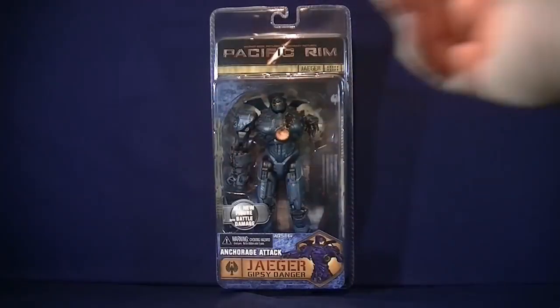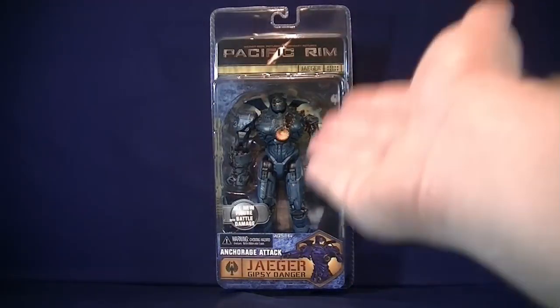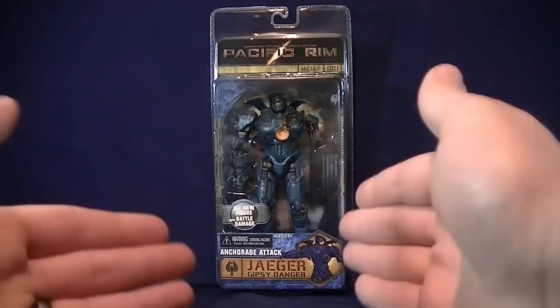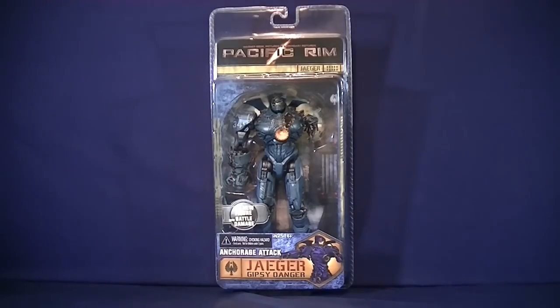My name is Steve, and in this video we're going over the NECA Pacific Rim Series 5 Anchorage Attack Jaeger Gipsy Danger with battle damage. This is another Gipsy Danger, and I repeat, another Gipsy Danger in the NECA Pacific Rim series.